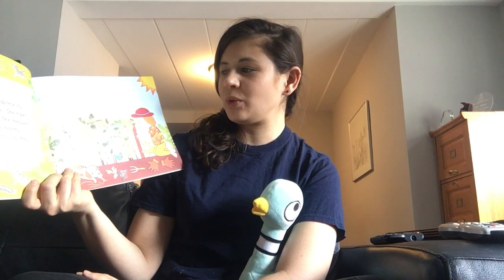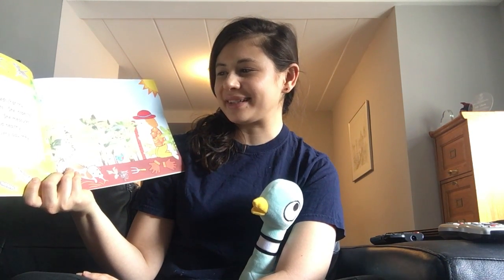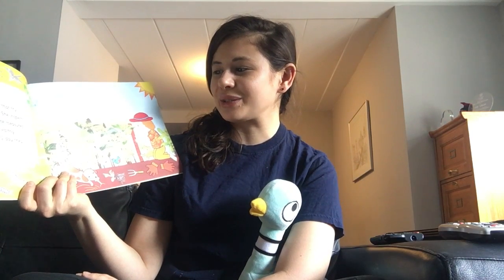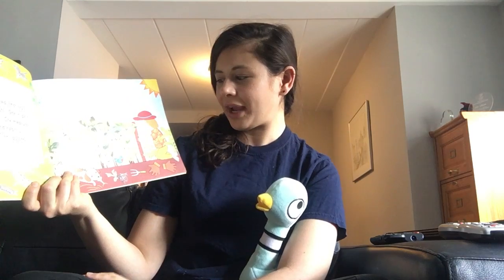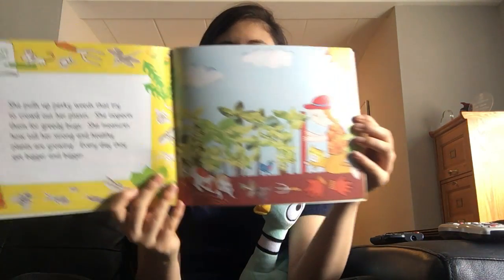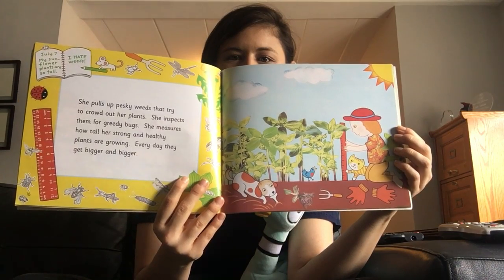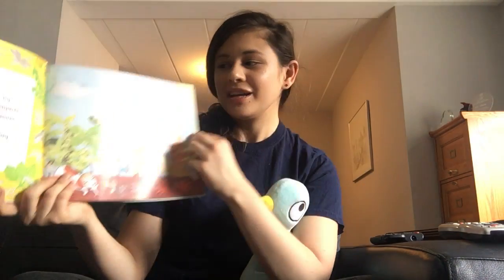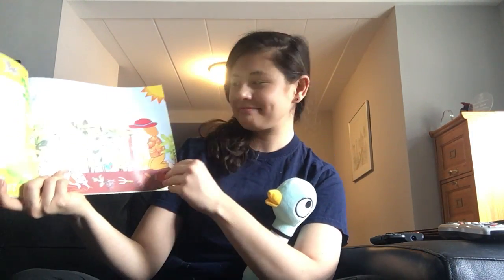She pulls up pesky weeds that try to crowd her plants. She inspects them for greedy bugs. She measures how tall her strong and healthy plants are growing. Every day they get bigger and bigger. So far, I learned that Zinnia measures her plants to see how tall they are.